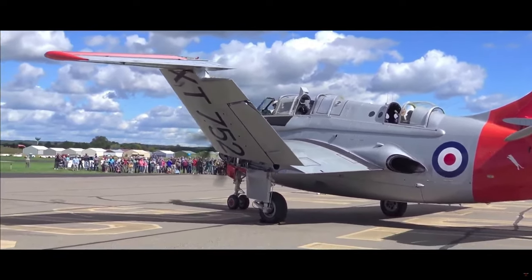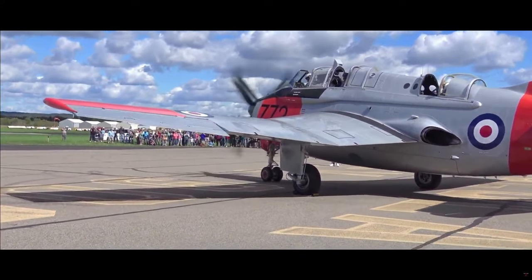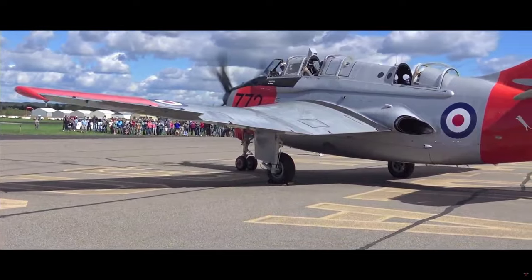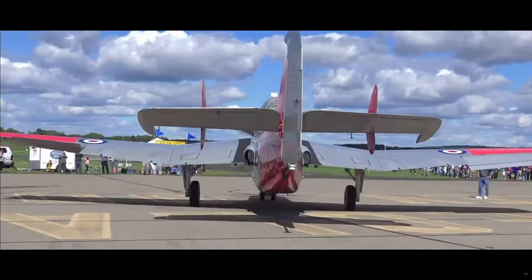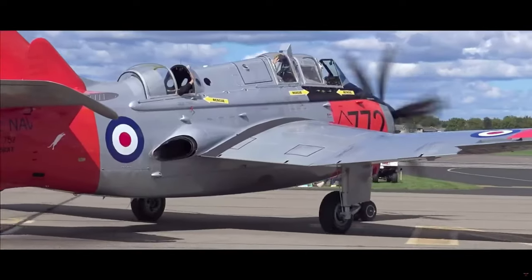There's 7 tanks in the aeroplane. It's then connecting all the flaps up and the ailerons up. As it's moving, everything's connecting itself up. It's amazing. This aeroplane is the last Gannet in the world to land on an aircraft carrier in the military.